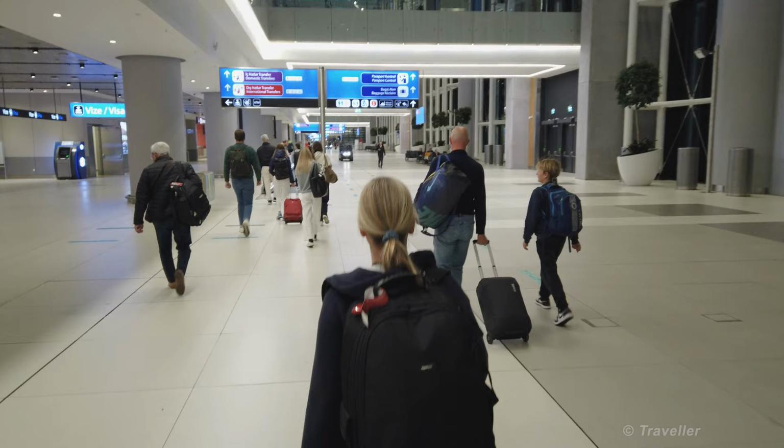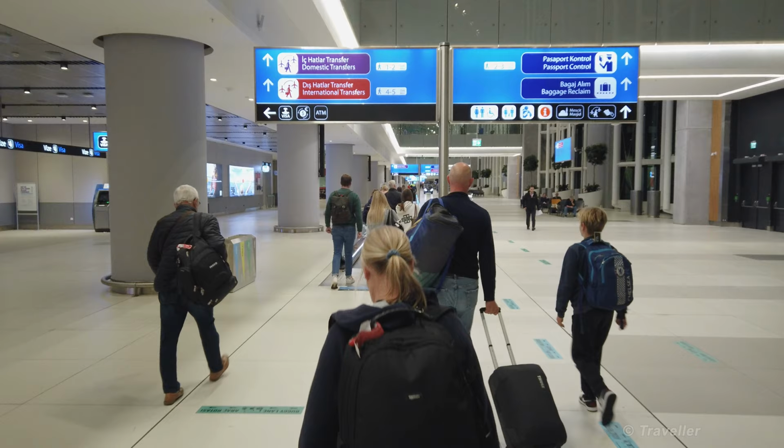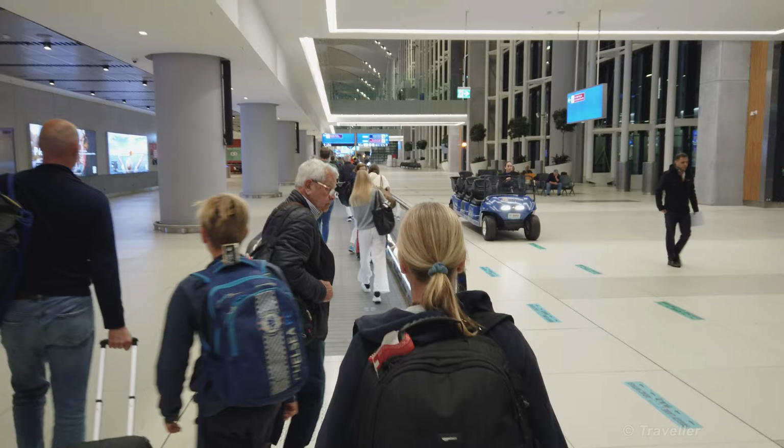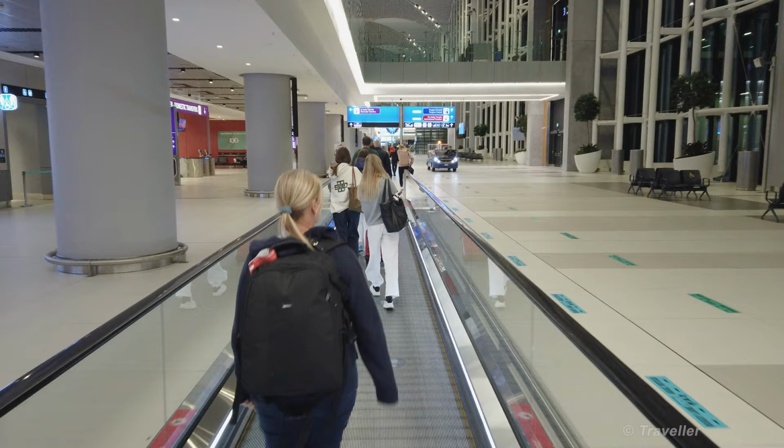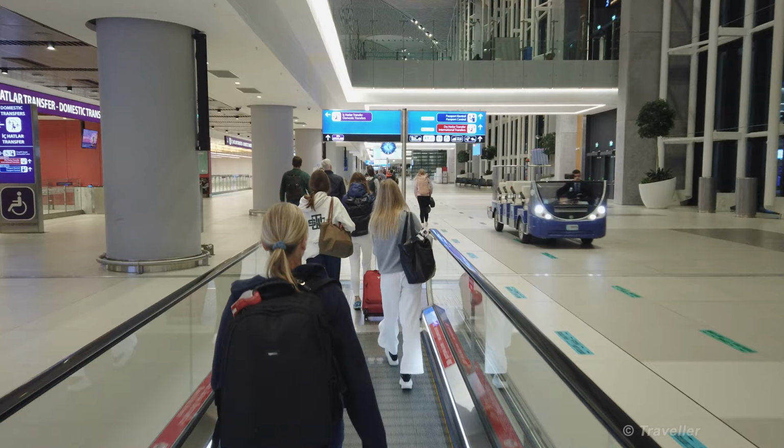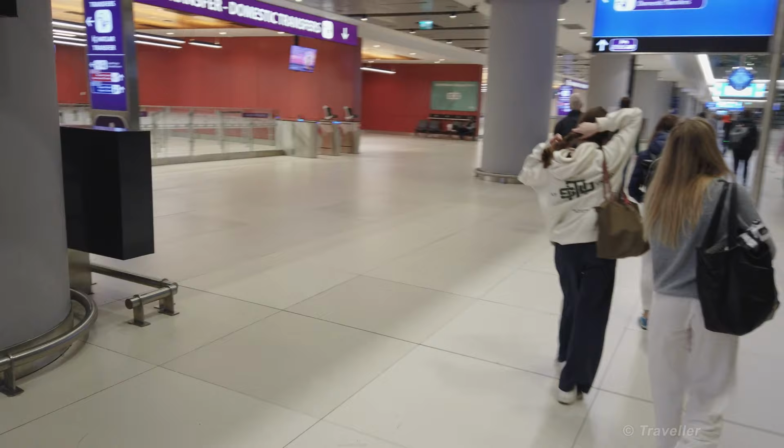And on we go. Now we're following the red sign above. International transfers, and that's a 4 to 5 minute walk again from where we are now. More passenger assistance services. International transfers still straight ahead. We're walking. Domestic transfers would take a left turn here now if you were carrying on in Turkey. And we're following this sign up there.